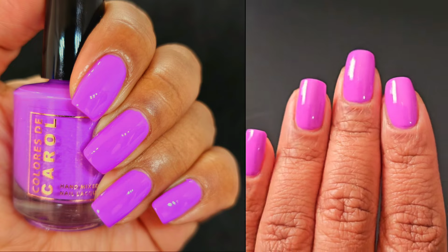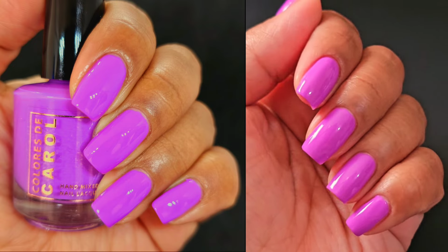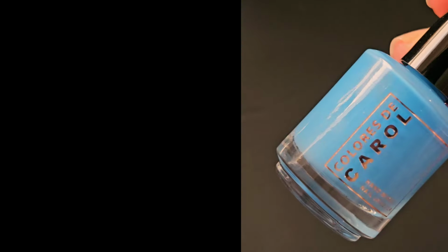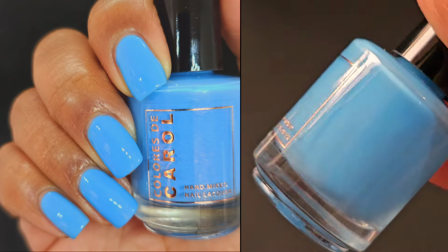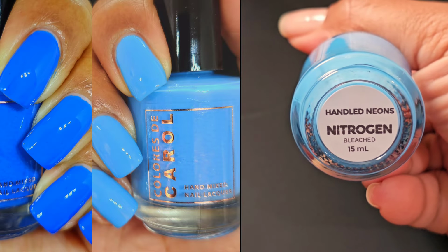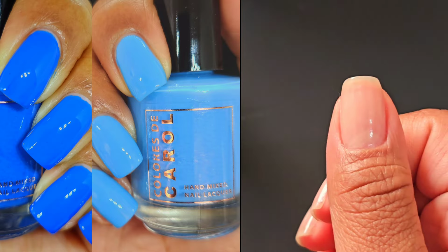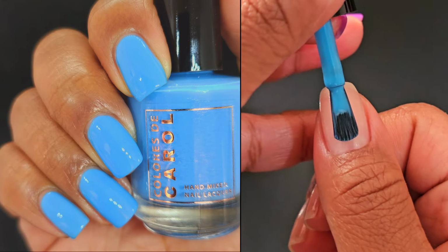But I definitely enjoyed the formula, as always with Colores de Carol, because they are smooth and they are not runny. So next up is this pretty blue, which I really liked how it looked on me. It's Nitrogen, and bleached is the technical term for our handled neons.